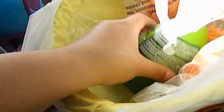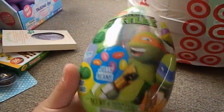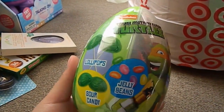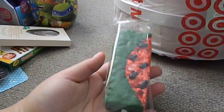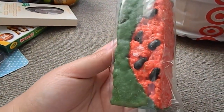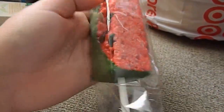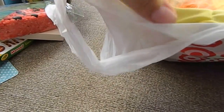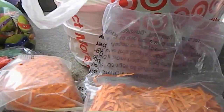I also got him these Ninja Turtle jelly beans, sour candy and lollipops. Sorry, my voice. And they just have little Ninja Turtle heads. And yeah, I think he'll like this. And I also got him this. Look how cool this is. It's like a Rice Krispie treat, and it's a watermelon. And then we got the grass. I decided to go with orange. It's a lot of grass.